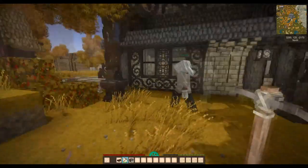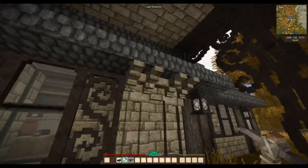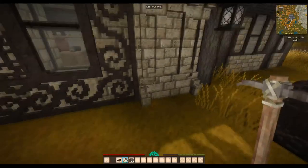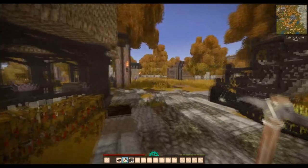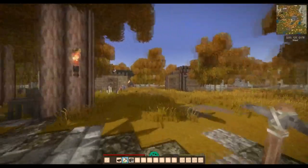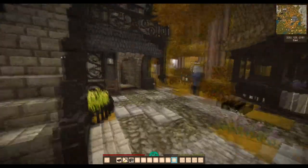Beautiful, beautiful work. And look at this, even the supports. Gosh, and look at the little ones at the bottom. Isn't this absolutely gorgeous, guys? I am so glad I was invited to look at this. Shall we have a look inside? Let's have a look. Absolutely.